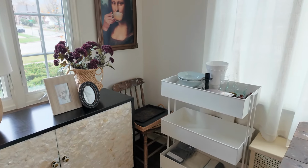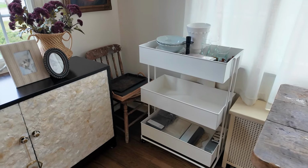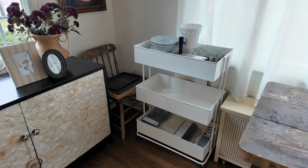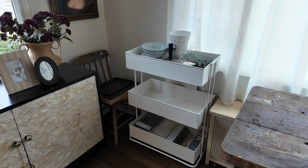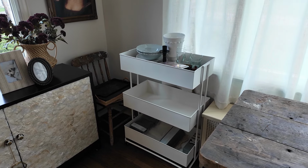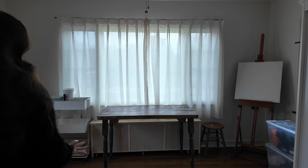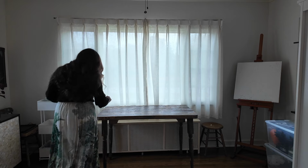Then over here, I have this cart that has just been here pretty much since we moved in. I use it all the time. Is it beautiful? No. Is it functional? Yes. Right now it's just loaded up with pieces that I need for a shoot that I'm going to be doing this upcoming week, and I just have them all organized, and that's pretty much what it looks like at all times.